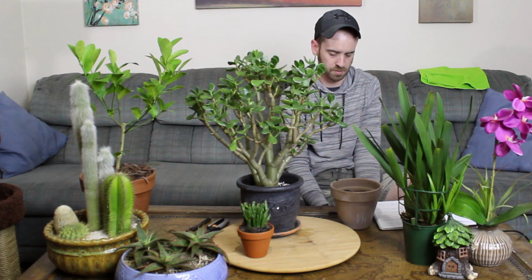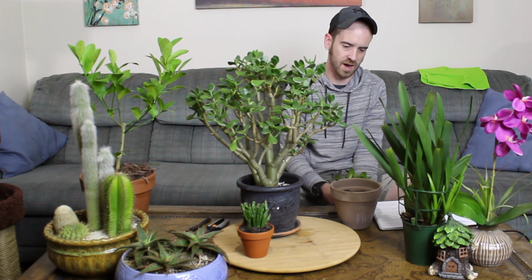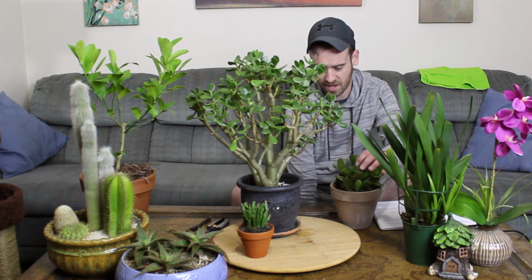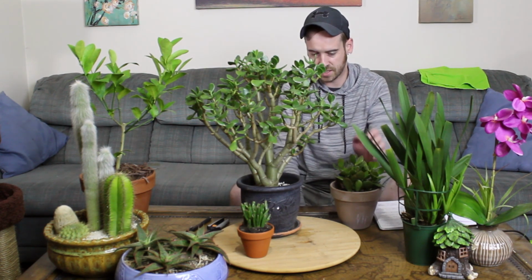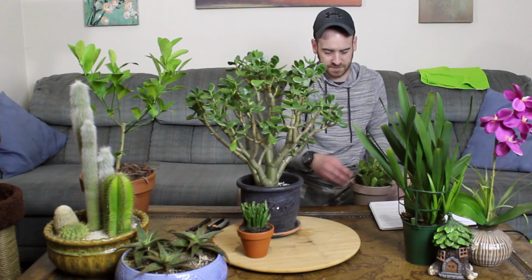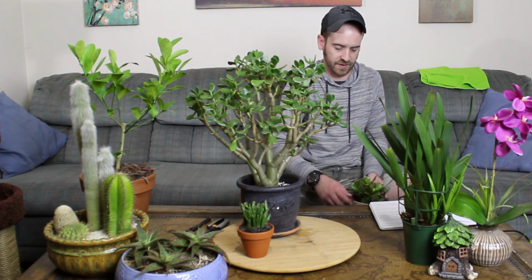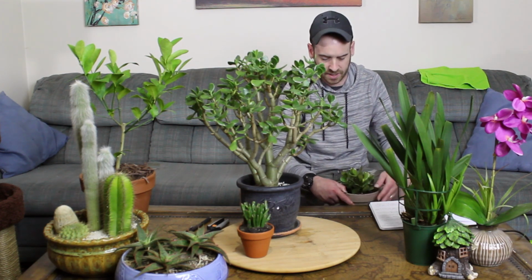Please get help right away if you've noticed that they've gotten into something like this. Like I said, it is a mild irritant. It's a mild toxic, so it won't actually kill them, but no need to make them suffer. And then as I was saying, the roots are very, very small and very delicate too.